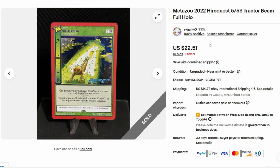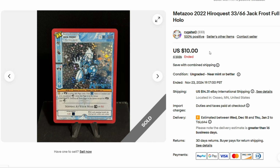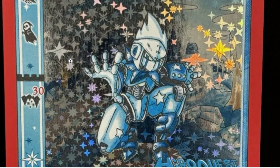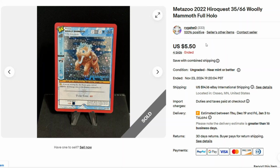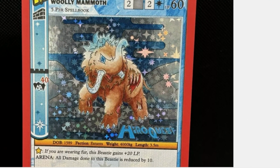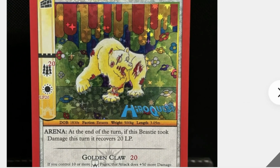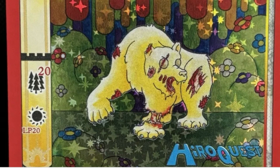Raw sold for $22.51 in auction. Here's a steal of a deal. Jack Frost from HeroQuest, only $10 American. Like, look at this artwork. That is the best Jack Frost in all of MetaZoo. Next from HeroQuest, we have Woolly Mammoth, $5.50. Crazy. Then we have Golden Bear, only $5.50 from HeroQuest. Another crazy unique artwork. Oh man, he got into a scrap.